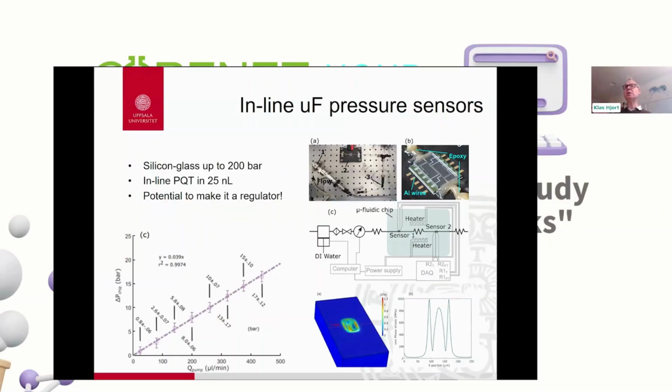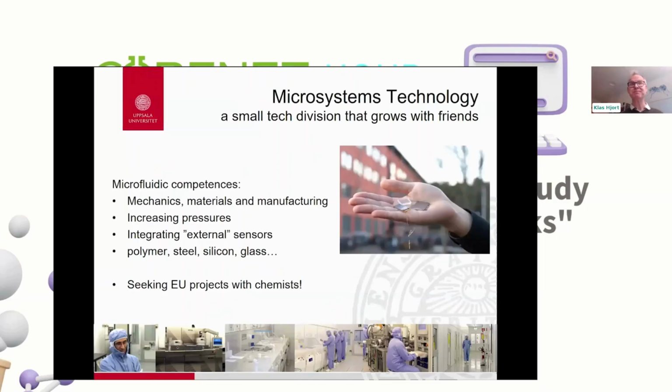Finally, we can do this in silicon as well, and with silicon you can put high pressure sensors inside the fluid channel. That gives you an in-line pressure, flow, and temperature set in 25 nanoliters. You can work up to 200 bars with the system, and if you have heaters to that, you can also use that as a regulator. And with that, thank you so much.